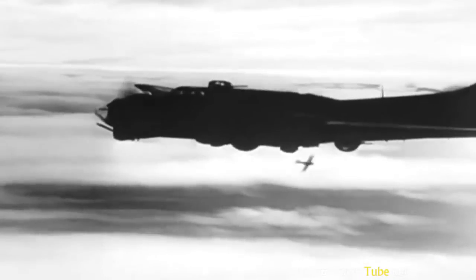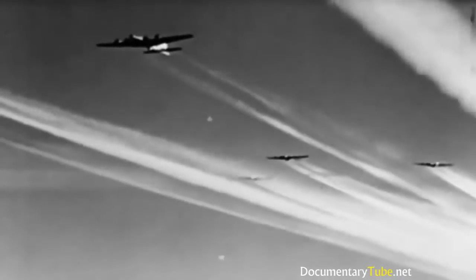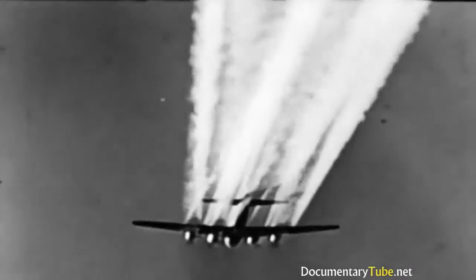Further, you break the planned formation and invite added threat from the fighters. Weighing one against the other, it's safer to fly on through a barrage than to remain in a target area longer than absolutely necessary. The evasive tactics we've seen so far were designed for heavy flak at high altitudes.